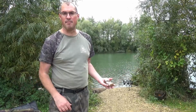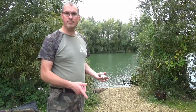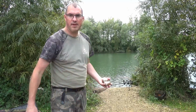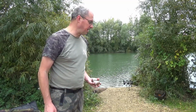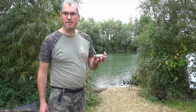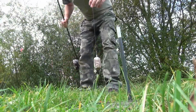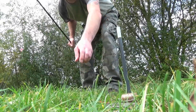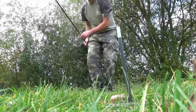So 10.5 wraps, middle of the gravel bar, 3 bags ready to go, get fishing quick, and then while I sort out the rest of the gear, at least I'm fishing then. So yeah, a bit of a bonus having these 3 PVA bags ready to go. Oh, so I do have a bucket lid. I don't know if you can see it, guys, by my distance stick here, just so I don't drop a PVA bag on the damp grass.